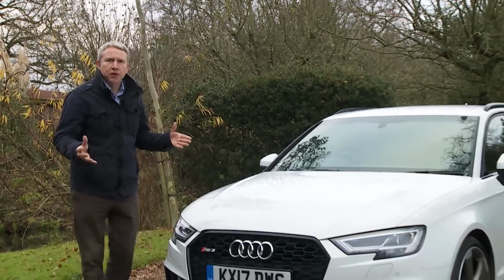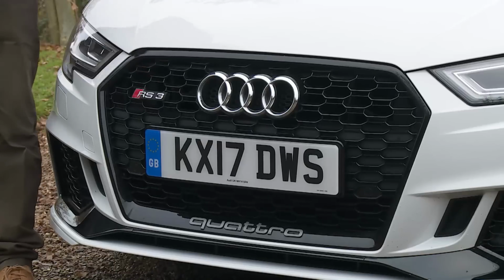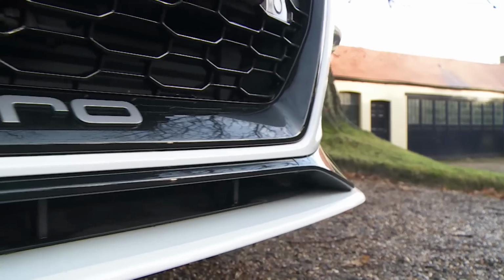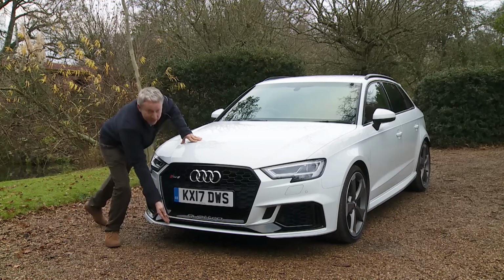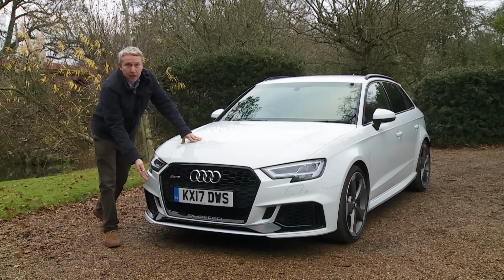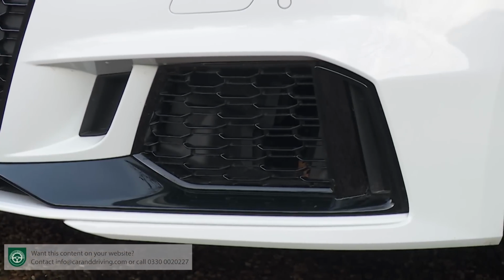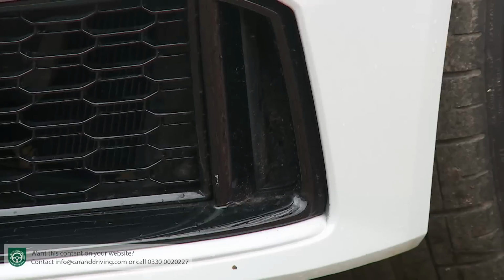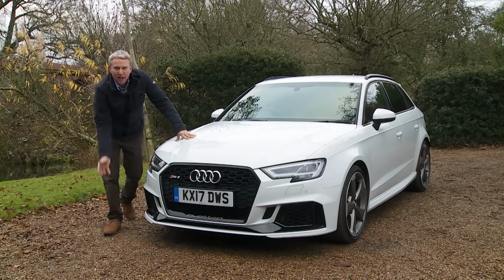Now, the major points of differentiation lie at the front, where the three-dimensional black honeycomb grille here lacks the bright aluminium crossbars that feature on other A3 variants and gets Quattro lettering along its lower edge. Underneath, this blade flows just above the lower splitter, right into these more purposeful looking lower corner air intakes. These also feature honeycombed mesh trimming and at their outer edges incorporate these extra lateral air inlets that aim to make the car look more aggressive and emphasize its wider front track.